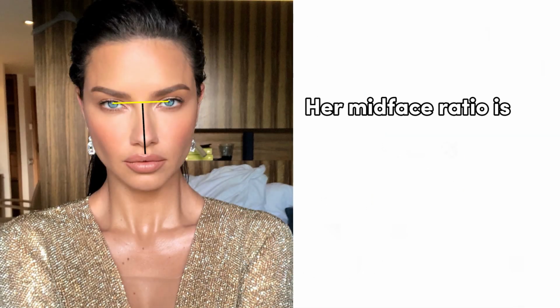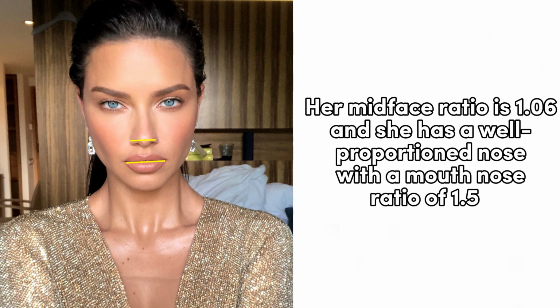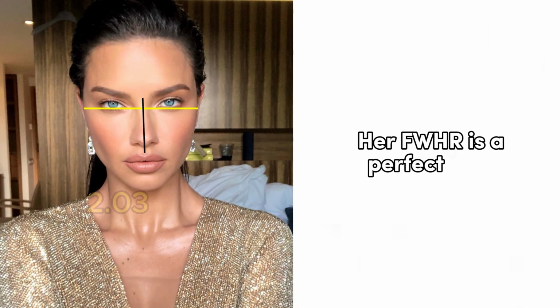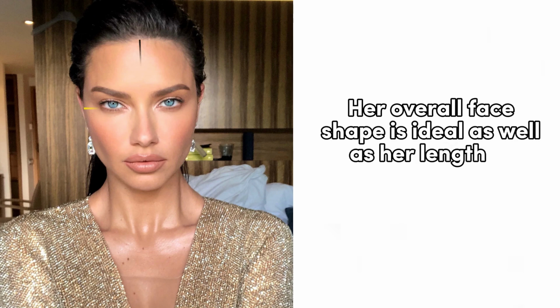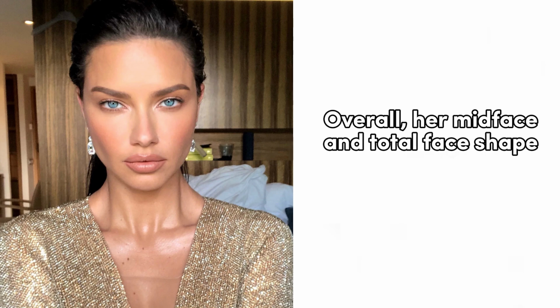Her midface ratio is an ideal 1.06, and she has a well-proportioned nose with a mouth-to-nose width of 1.52. Women have slimmer noses than men, and her nose is feminized and harmonious. Her facial width-to-height ratio is a perfect 2.03, and her overall face shape is ideal as well, with her length-to-width ratio at 1.32. Overall, her mid-face and total face shape is flawless.